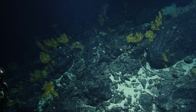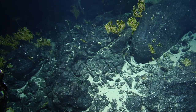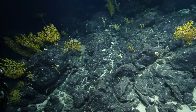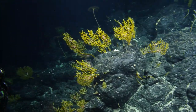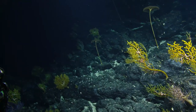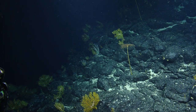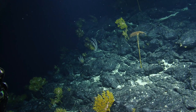Okay, yeah. We're clear on the top. Okay to do a move? Yep. Bridge nav, but let's do 20 meters, 285, please. Do you have an overview of what we're seeing? Yeah, just an update. Right now we're seeing a lot of plexaurids. We're seeing some crinoids. I see what is possibly Norella in the background. Just lots and lots of plexaurids, brittle stars. Thank you.